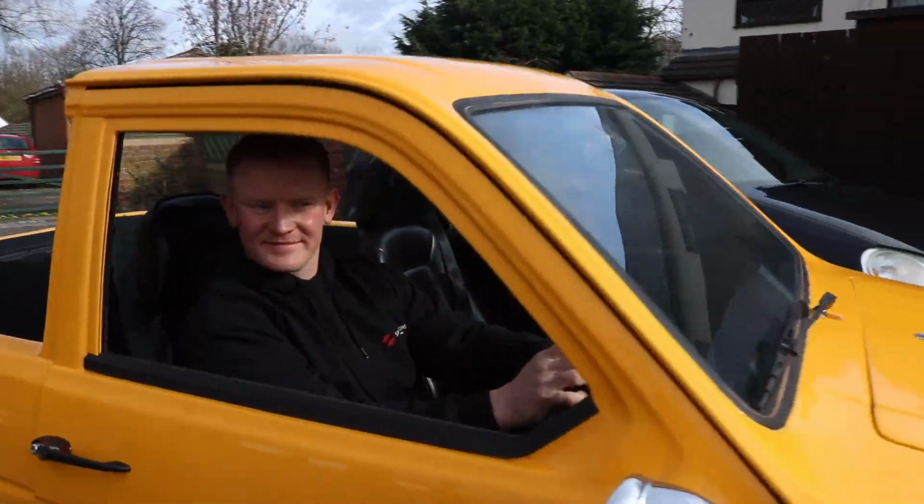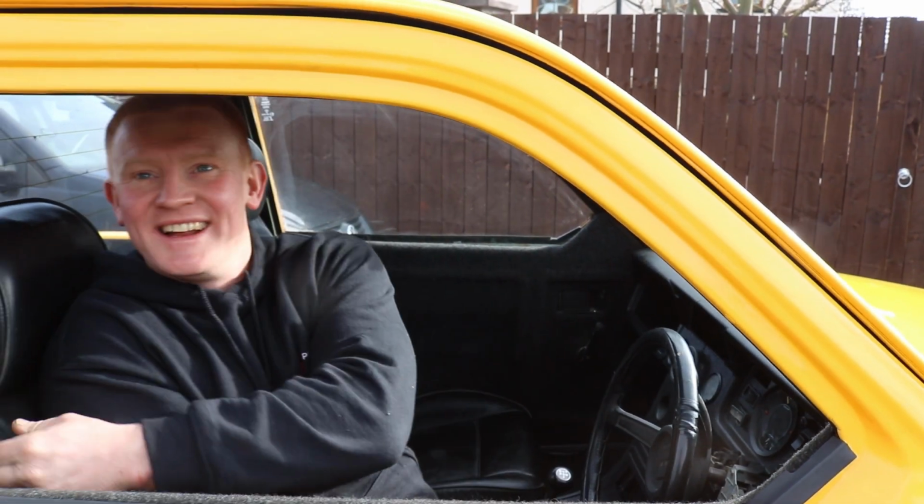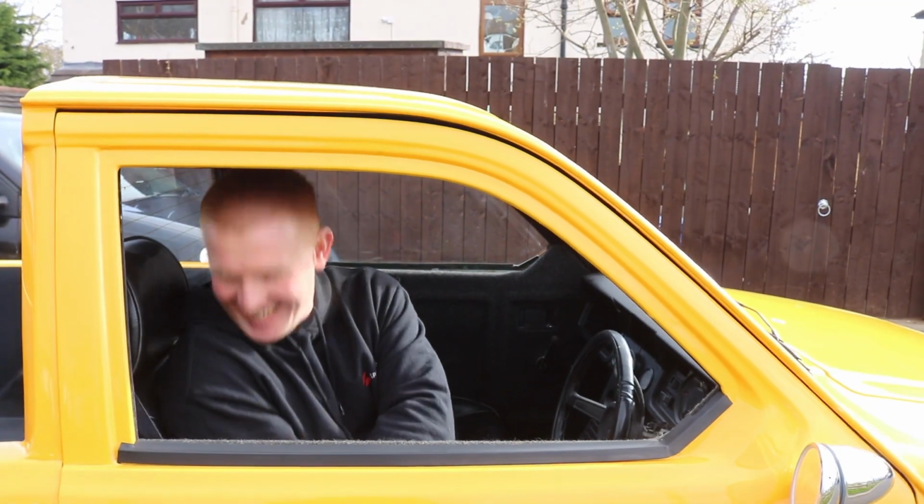How about a quick spin? And then we'll come back and get some photos. Do the road test. And I'm only going to say this once, you really suit this car. It sounds awesome. It does, sounds like a little Formula Ford, doesn't it?